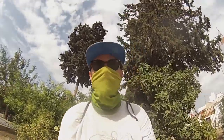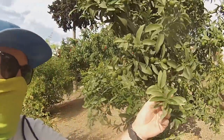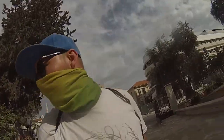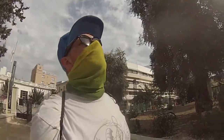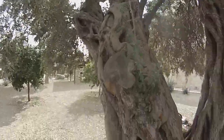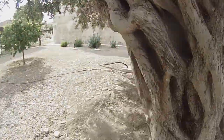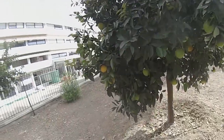New day, new vlog. Check out this little baby lemon tree. Look how cute they are. Super small. I'm here at the medieval castle at Limassol. It was reconstructed in this formation. Check out this really ancient olive tree. How amazing is that? And we got some oranges or something over here.